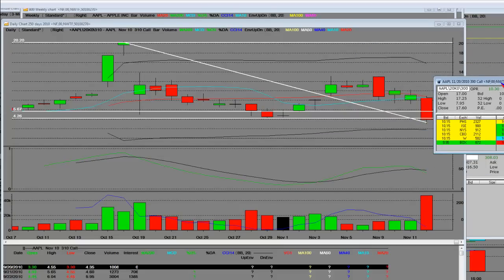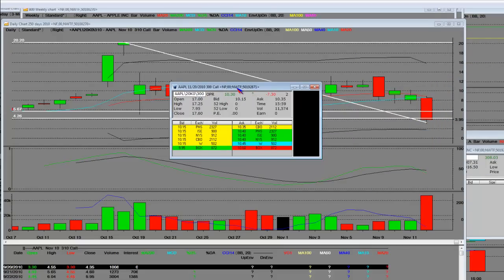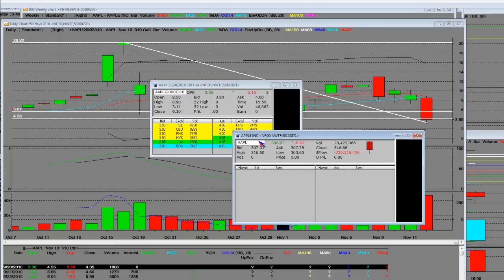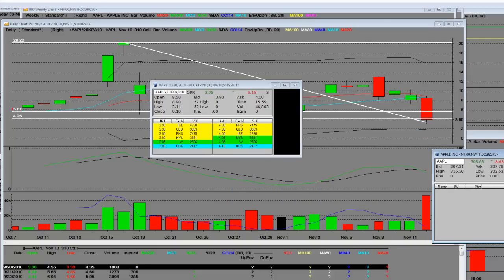So there's a $300 call, and first I will do the 310 call, which is on the chart here. So basically when we take a look at the 310 call, here's our market. 8.90 is the high. The low was 3.11, and it bounced. Apple closed at 308.03, bounced $5 off the low. What a nice move that was.